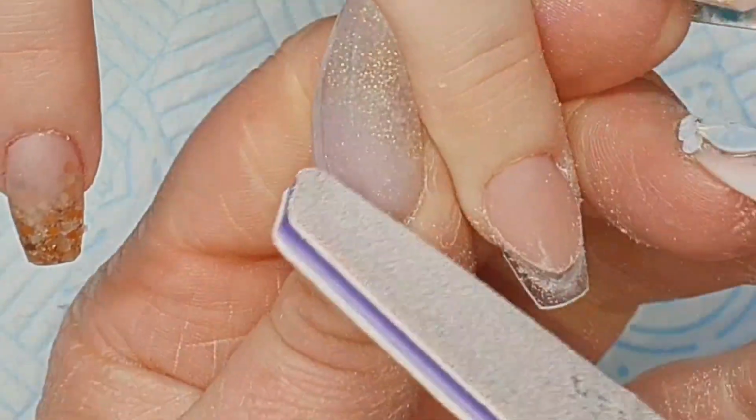And then when we're all done, just applying some cuticle oil. My dog is snoring very loudly in the background, so I'm sorry if you can hear that.